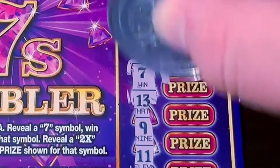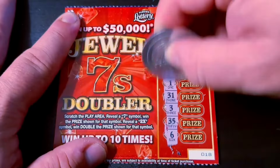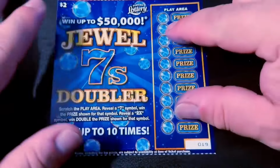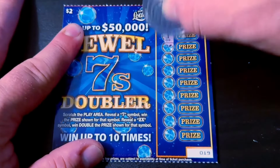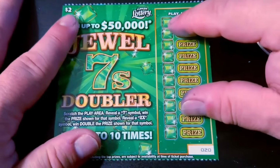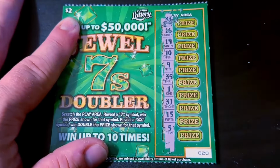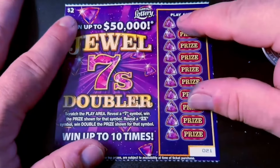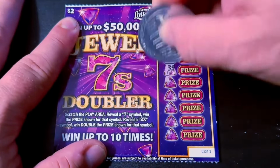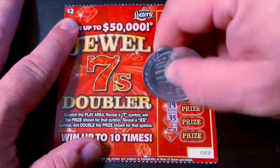Break even. Nothing there. Lots of dust. Ticket 19. The numbers don't matter. And that's a flop. We're just looking for Simbas. Nope, nothing there either. Halfway through. Nothing there. Come on, don't get cold. Started out well. Nope, flop ticket.